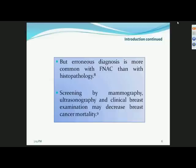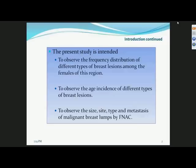The present study is intended to observe the frequency distribution of different types of breast lesions among the females of these regions, to observe the age incidence of different types of breast lesions, to observe the size, type and metastasis of malignant breast lumps by FNAC.